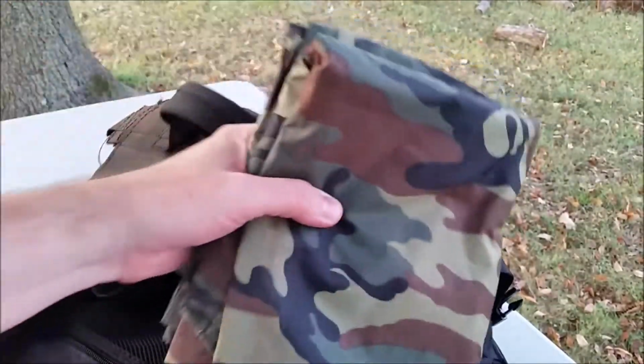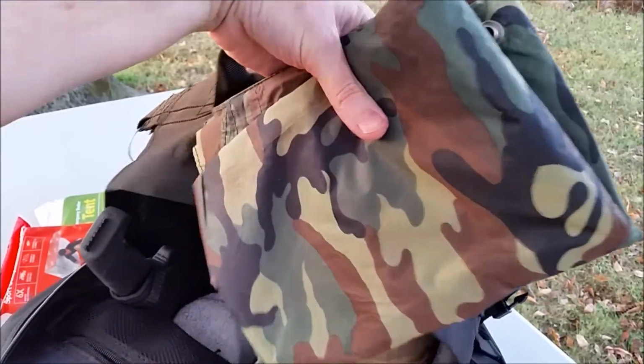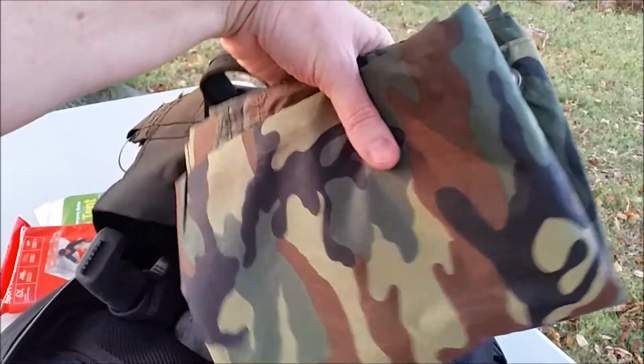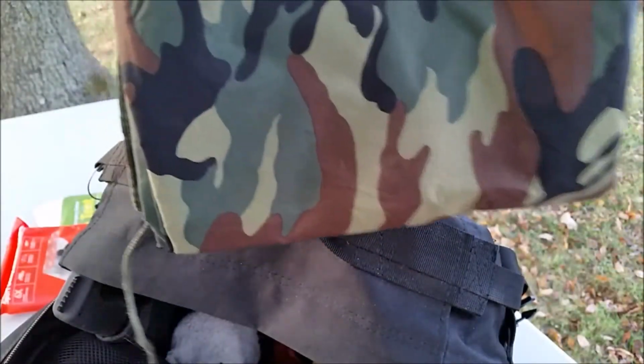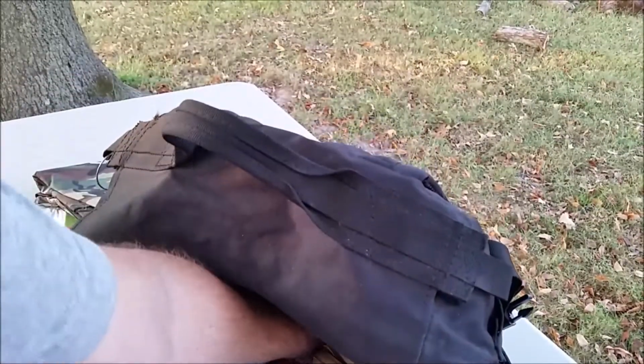I also carry a military surplus rain poncho. These can be used as shelters. They have grommets on them. You can string a couple of them together, snap them together, and make an A-frame style shelter. Otherwise, one person can wear this. It can go over your head, cover your backpack, and at least you and your pack are dry. This is a military surplus item. Several companies make those aftermarket also.